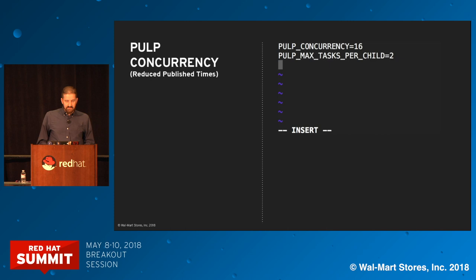And the very last config I was going to talk about is Pulp concurrency. This we put in to help with some of our publish times. By default, this is set to eight Pulp workers, and we doubled that up to 16 to just try and get a little bit more work done in the same amount of time.